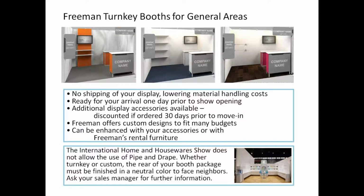Whether turnkey or custom, the rear of your booth package must be finished in a neutral color to face your neighbors. Ask your sales manager for further information, or my personal tip is just be sure the exterior of your booth is painted white, so your neighbors do not see a raw booth as your exterior.